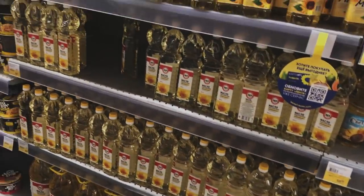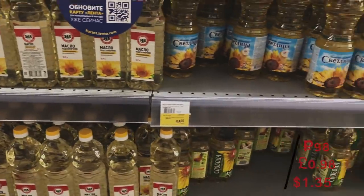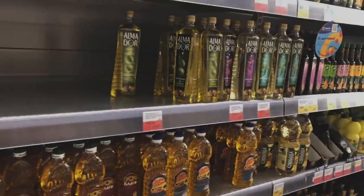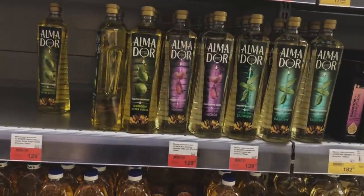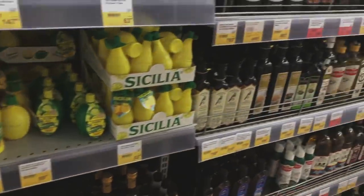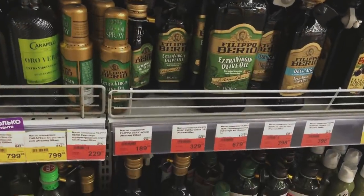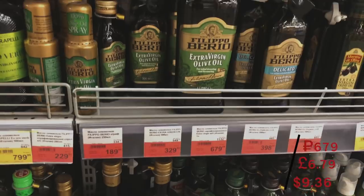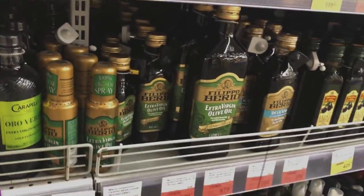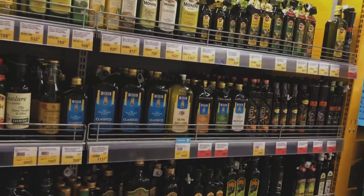So you've got your different types of oil. Sunflower oil is probably the cheapest. You can see you're looking about 98 rubles for a bottle. This is a good brand here. On sale you're looking at 129 rubles. To be honest with you, olive oil in Russia is pretty expensive. It's not too bad on sale, so you're looking at about 679 rubles for this big boy right here. Usually that'll put you back about £11. I know that doesn't sound that expensive, but obviously for Russia it can be compared to the other stuff.